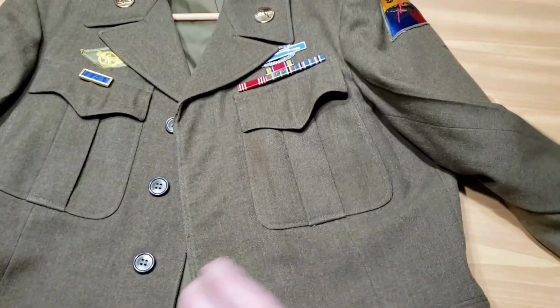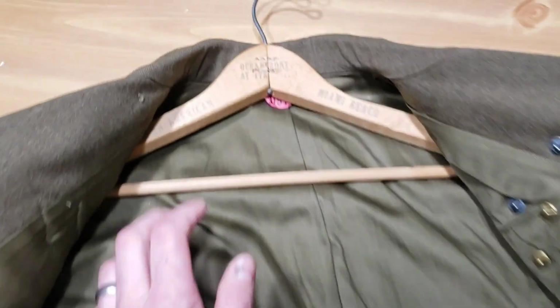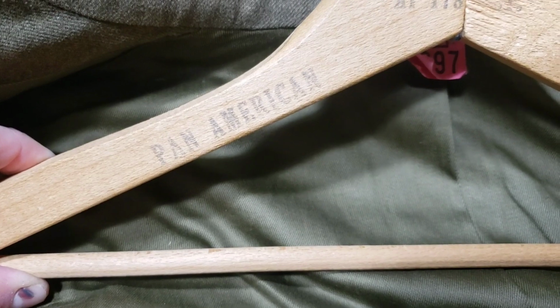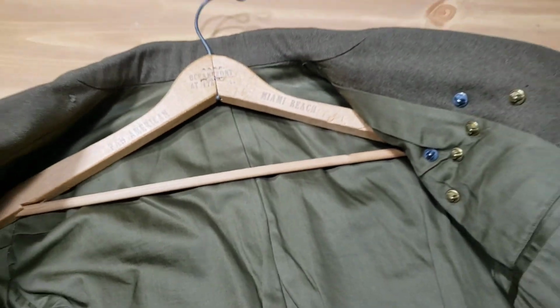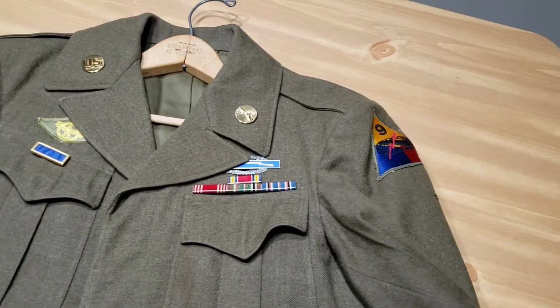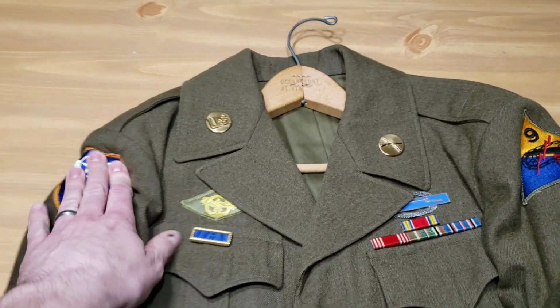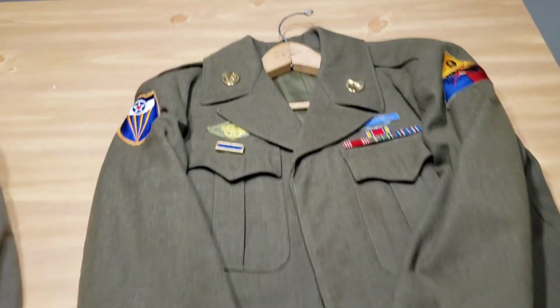Very clean jacket again. Unfortunately, no name or laundry number or anything, but it does have a pretty cool hanger that came with it. It says Ocean Front, and then see it says Pan America Miami Beach. So that's pretty cool. Some of the hangers that I find on jackets are pretty interesting as well. I got this jacket for $140, and I'm more than happy to pay that for it. Again, it's got quite a bit going for it. So I'm thankful to add both of these to my collection. Very special to me for sure.